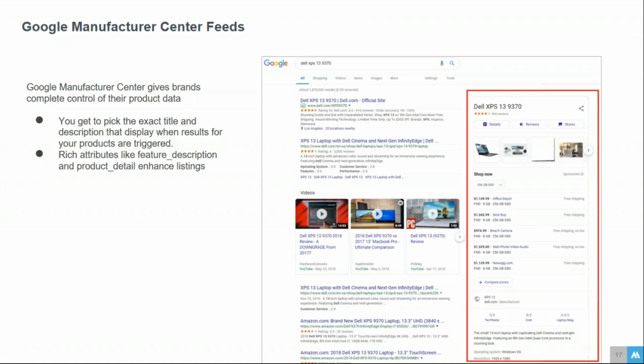Google has a Google Merchant Center, which applies to all sellers of products, but they have created a specific site where you can upload feeds if you are the manufacturer. And this is what gives you complete and unfettered control over your product data. Because even if there are dozens of people selling the exact same product, you get to control the title, the description, the features, and even the images that appear not just on Google Search, but also on Google Shopping tab.